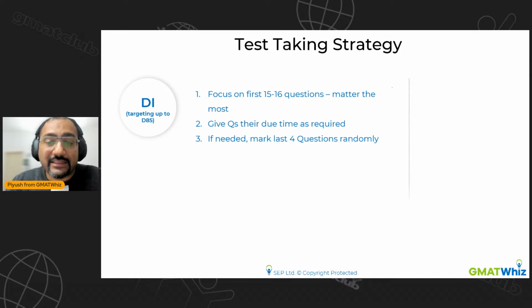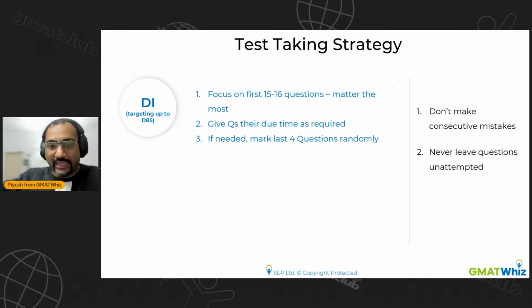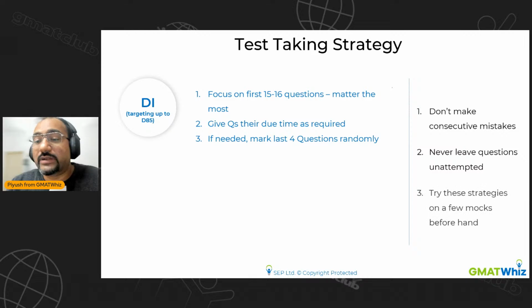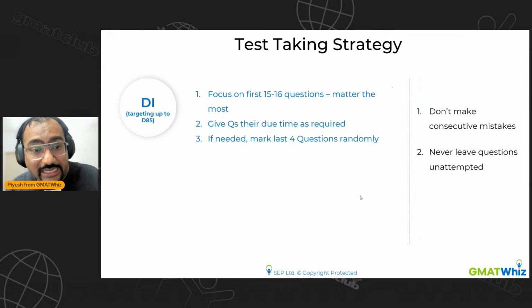If needed, mark the last 4 questions randomly. Try not to make consecutive mistakes except for the end, obviously. Like in the end, you can do that. That's not a problem. Never leave questions unattempted. Unattempted questions in GMAT are penalized more heavily than getting them wrong. So keep the last 30-40 seconds to complete the test. Please bear it in mind.